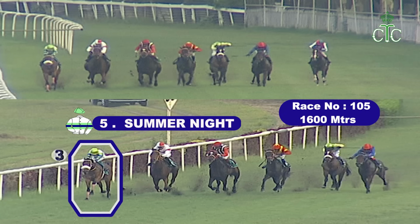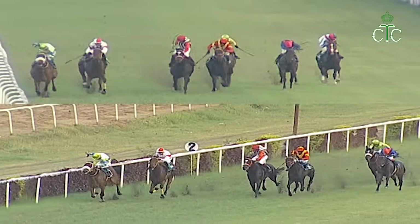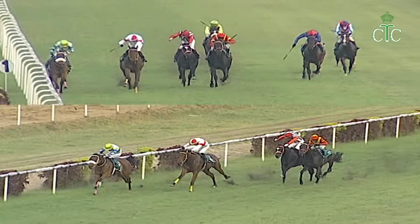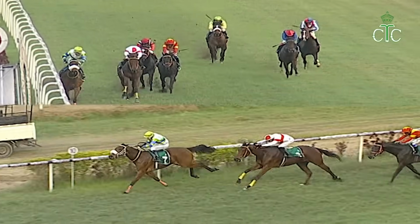Number 5 is Summer Night. Summer Night has had a couple of starts in the Hyderabad monsoon season. The run we are looking at is from the Calcutta winter season, where in race number 105, Summer Night was in front as they entered the home straight. It was ridden that day by Dashrath Singh, and Summer Night kept on finding something and eventually won that race by a length and a quarter, beating the Protector into second.